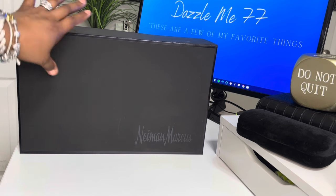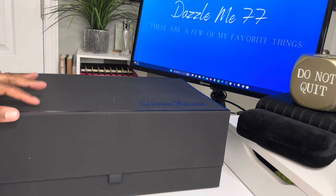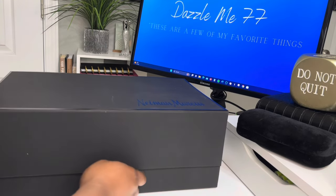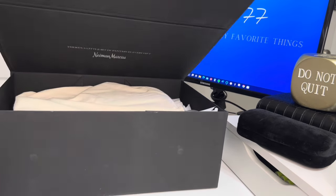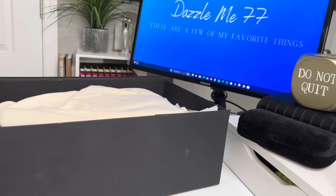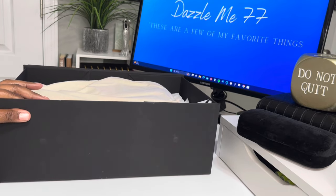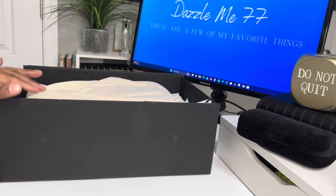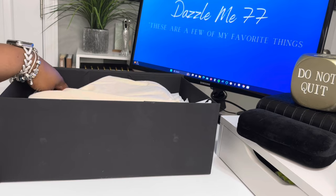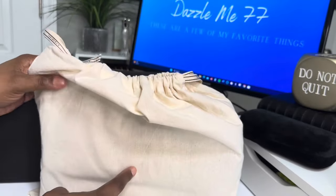So I did get it from Neiman Marcus. You guys, I will tell you, if you do not have Rakuten paired with some of the deals that Neiman Marcus has, it is unmatched. You end up paying so much less for the bag than you would if you purchased it directly from the store. So this bag is a Tory Burch bag, as you can tell from the dust bag.